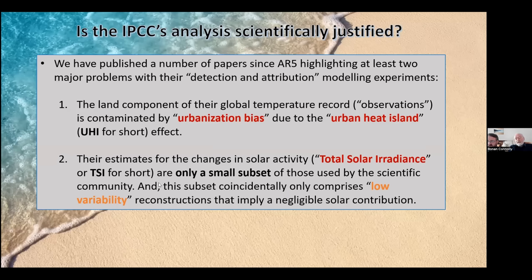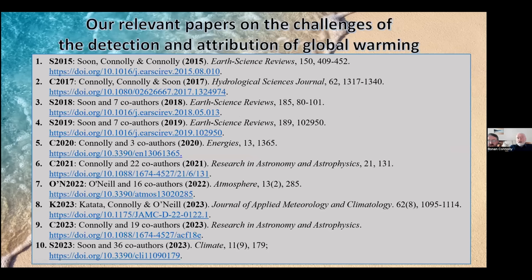And the second is they use a small subset of the known TSI estimates, and Willie's going to address this. So for those of you that are interested, here are the 10 papers that we published. So now I'm just going to hand it over to Roland.